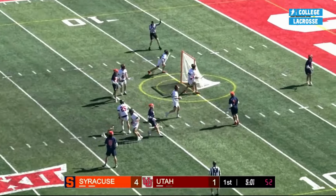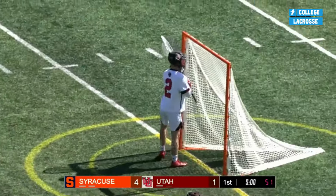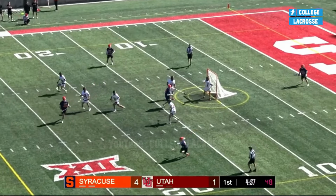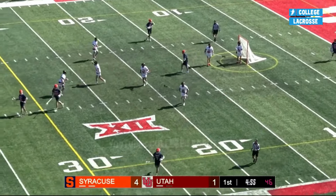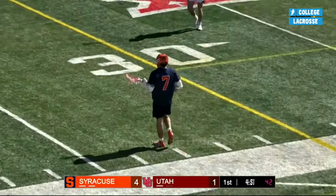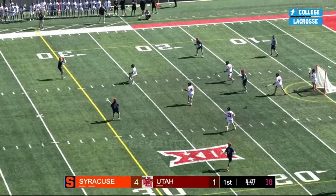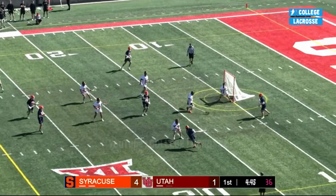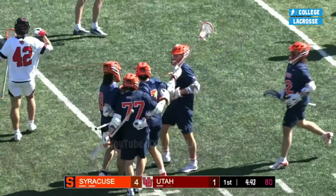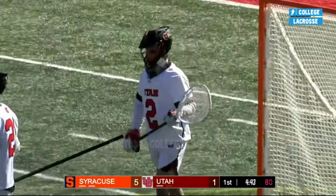To the middle, that shot was wide. Spillane here to start it. Oh, nice feed right in front. Little no-look shot. Doesn't make its way through. That'll be tracked down here by Leo. Sent right back over. And Leo with another goal, his first of the day. Another Syracuse goal as the Orange answer, 5-1.